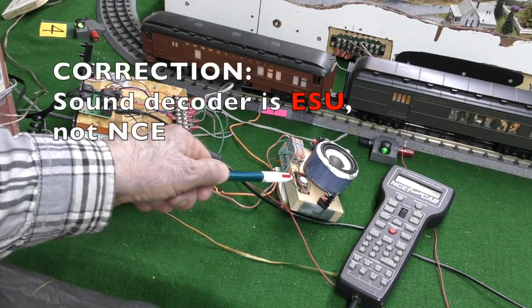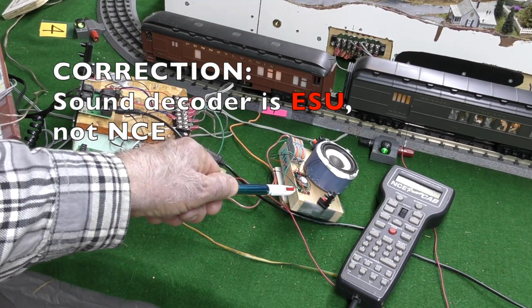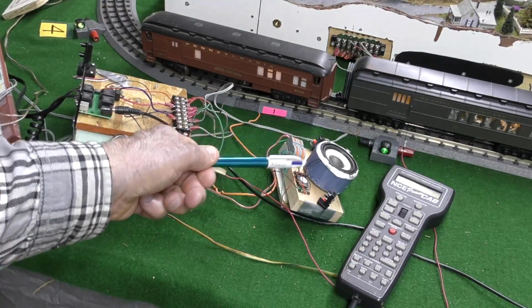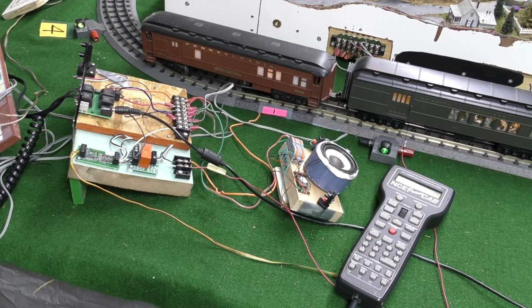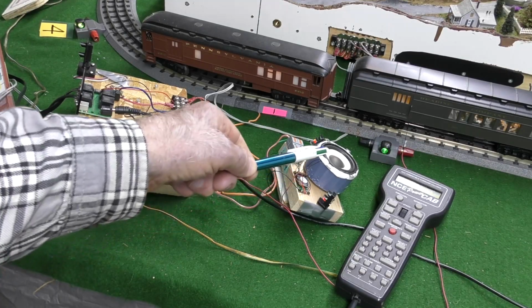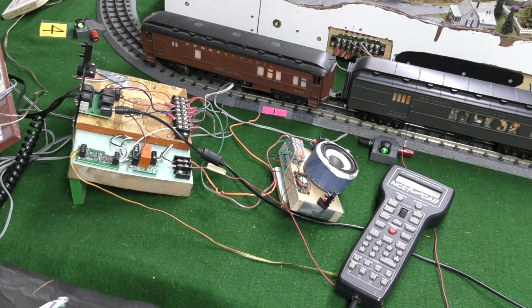But there's an NCE sound decoder you can see in the front, and then a speaker. And we increased the speaker size since the last video we used it in. It's larger now to get it louder. And this is storing 8 different announcements, F0, F1 through F8. We can play 8 different station departure announcements. We used 4 of them in this video.